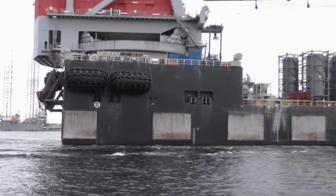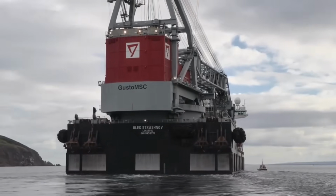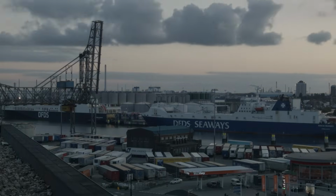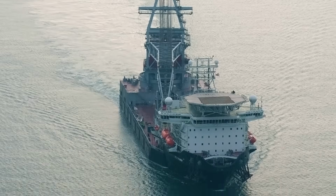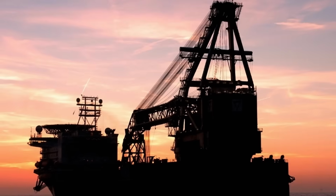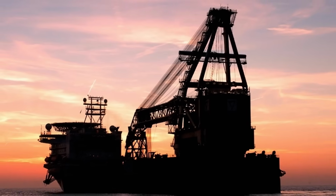And that is mainly, of course, the operator, Seaway Heavy Lifting, that has been doing that, but we are a bit proud of that ourselves as well. The Oleg Strashnov sails off onto another assignment as the offices of Gusto MSC in the port of Schiedam are closed for the night. There is no shortage of work for these new versatile crane ships. The future for seaborne heavy lift has never looked brighter.